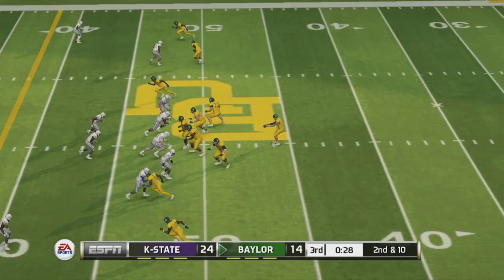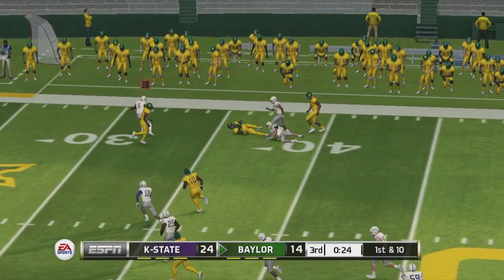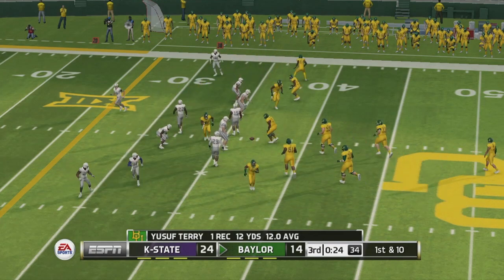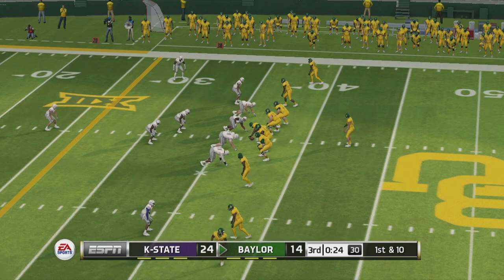Throws it in a hurry. They'll bring him down at the 37. He's at the 40. Good job by the offensive line to pick up the linebacker on the blitz. That gave the quarterback enough time to find his man for a nice gain.